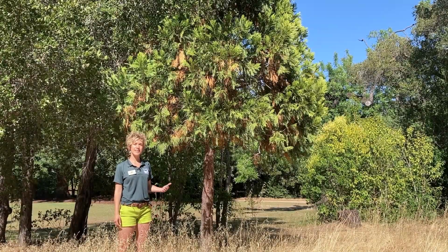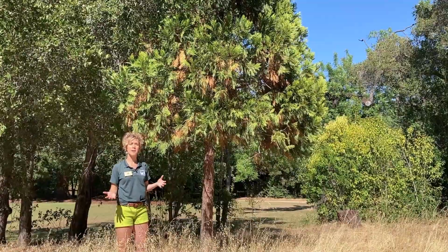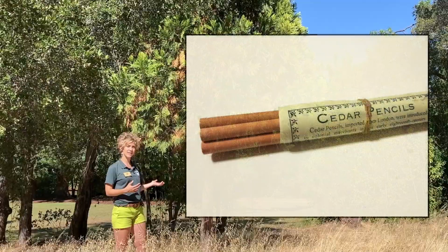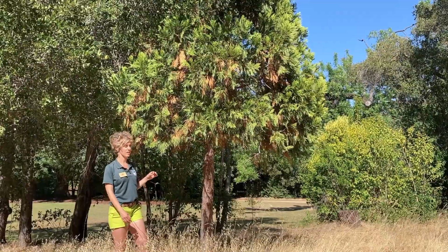This tree behind me is an incense cedar. Nowadays, we use mechanical pencils or we just type things out on our computers or iPads or whatever. But back in the day when pencils were actually made from wood, incense cedar was one of the trees that was used for that production. I really love this tree because it has a beautiful smell.